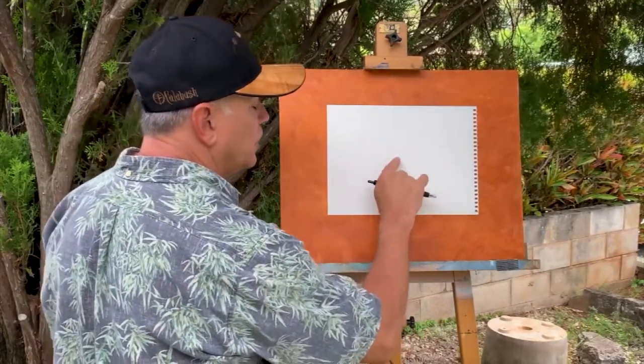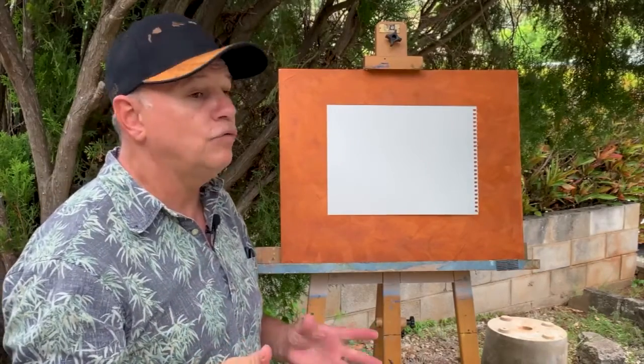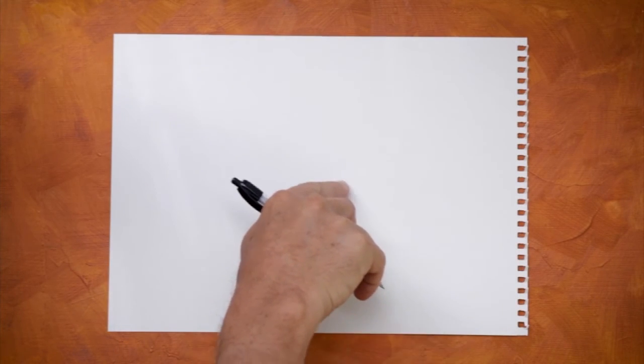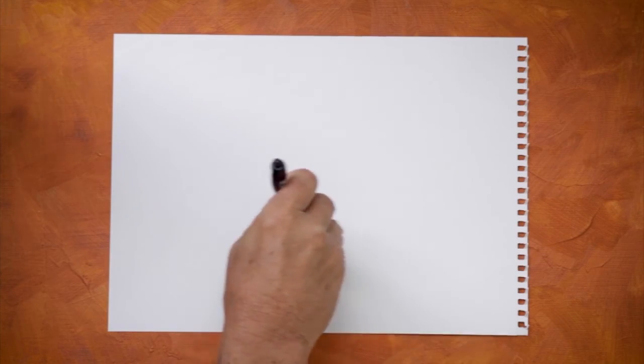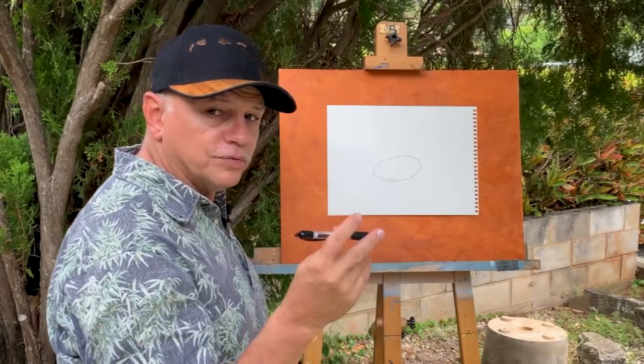So the o'opu, like many animals, can be formed up using ovals. Ovals are great for forming up people, animals. So I'm going to start by putting an oval right about the center of the page, maybe a little below the center of the page. Okay, just like that. I'm going to put an oval right there. And that's going to be for the o'opu's body.